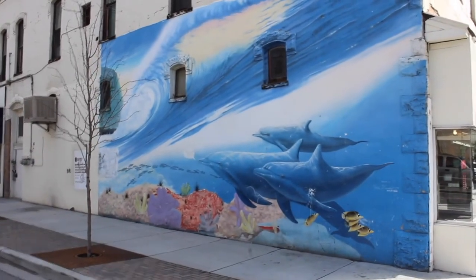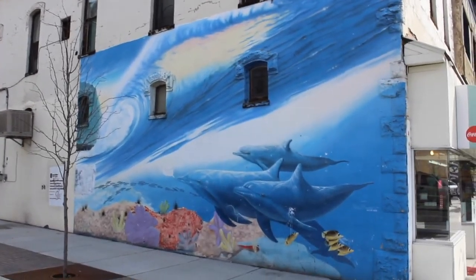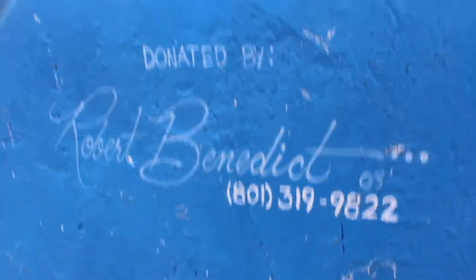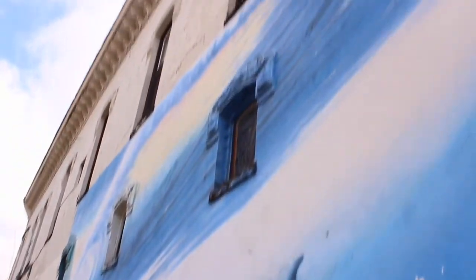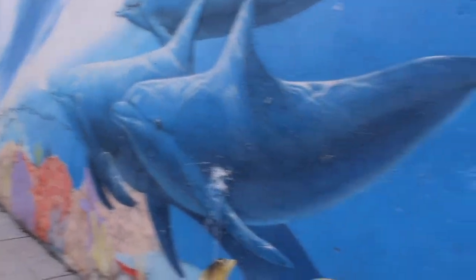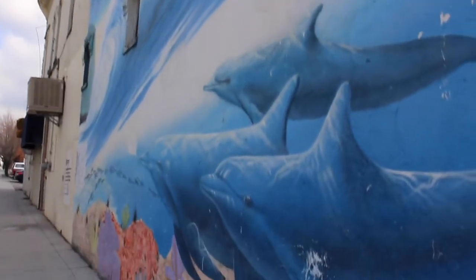Look at this artwork right here. That's pretty amazing stuff to see on the side of the building like that. Looks like it was donated and or painted by Robert Benedict in 2003. That's pretty cool. That's pretty skilled. Wonder how long it took him to do all this stuff on the side of a classic building, or an old school looking building. Some dolphins, some fish, some corals. You see the architecture around there too. How old school looking it is, classic. Meeting up with modern art.